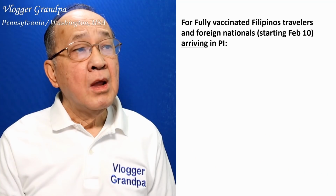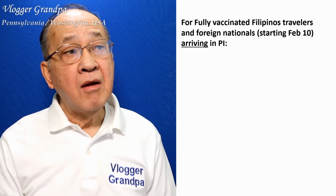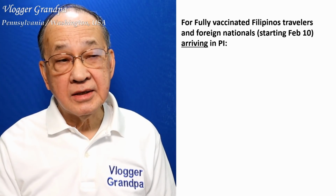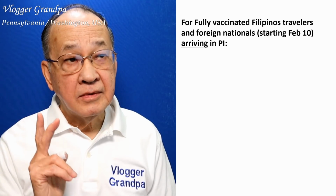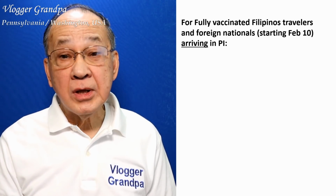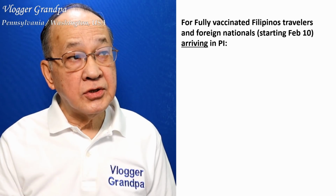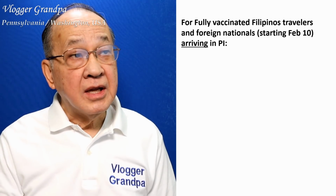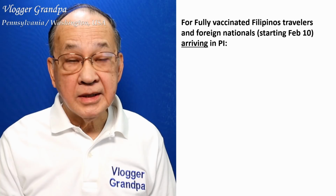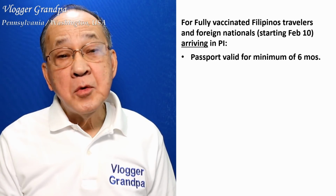Okay, for fully vaccinated Filipino travelers and foreign nationals. Okay, this is fully vaccinated. It applies to both Filipinos and foreign nationals. Starting February 10th for foreign nationals only, arriving in the Philippines. For Filipinos, it's effective February 1. You need a passport valid for a minimum of 6 months.